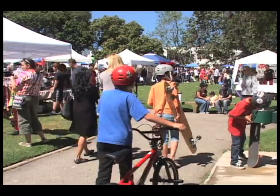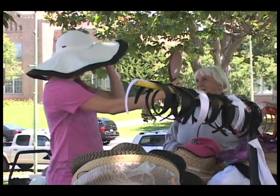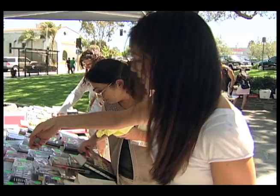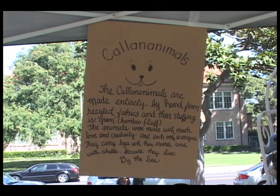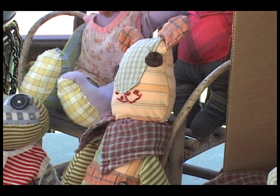All right. With hooping under my belt, I took a look at more booths filled with hats, books, I will take this one, please. Thank you so much. Purses, bugs, and much, much more. Susan Callanan, owner of Callan Animals, filled me in on her lovable pets.